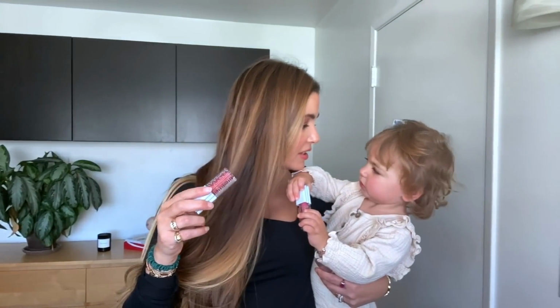These are clean formulas. Yeah, they are. You don't have to be worried about who you're kissing or what's, yeah. Oh, thank you. And they give your lips moisture, a beautiful shine, as well as a gorgeous dose of color.